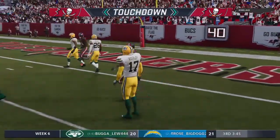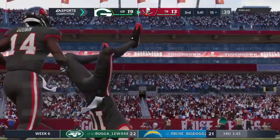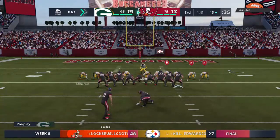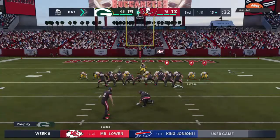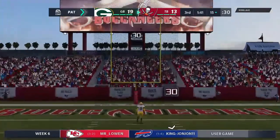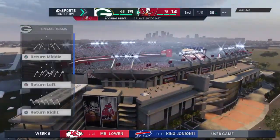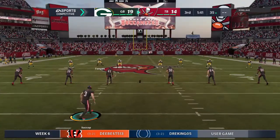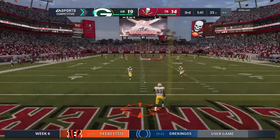Touchdown, Buccaneers. Scotty Miller with touchdown number 7 on the year. And the Bucs capitalize on the short field as they take it in for 6. And this is back to a 5-point game. Makes the score Packers 19, Buccaneers... Now it's Ryan Succop on after the touchdown to kick it away.